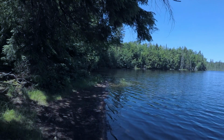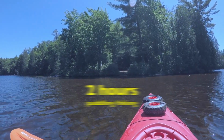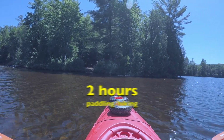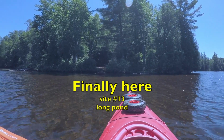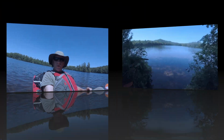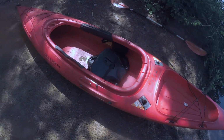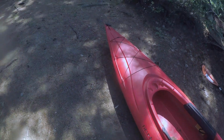We're in the southwest corner of the lake. 7 hours in the car, 2 hours paddling. We're finally here. Site number 13. I'm going to put ashore, get myself all set up. Well, I've emptied out the kayak. Now, this is a quick wide shot of the site.